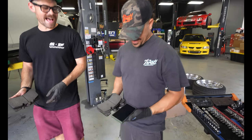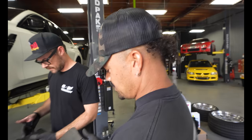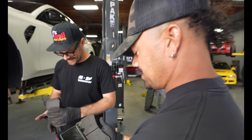Bro. This is about the size of an Android, isn't it? It's bigger than your phone. This is a S23 Ultra. This is the biggest S23.